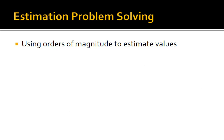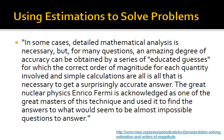So estimation problem solving, again, can be very helpful using orders of magnitude to estimate values. And I'll have you read this about using estimating to solve problems. So go ahead and pause the clip, and when you're ready to continue, hit play.